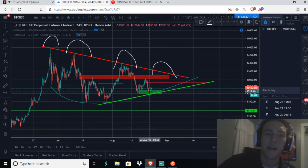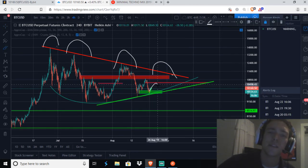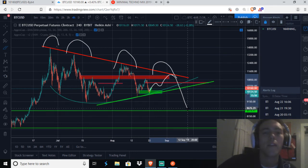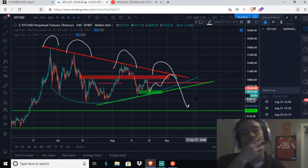But if you think about it, we would go up. It's not going to be straight up, but we'll hit that top of that resistance box and our downward sloping resistance line, and then fall down. Man.